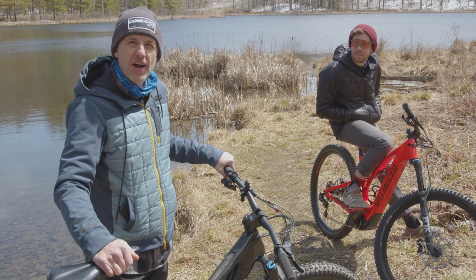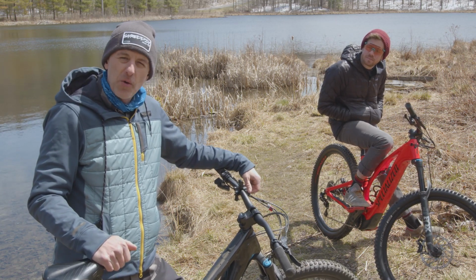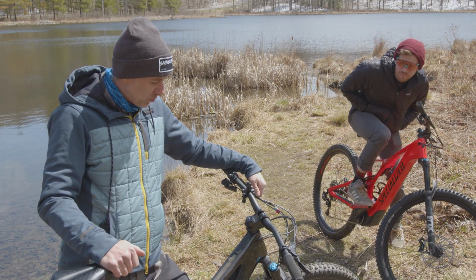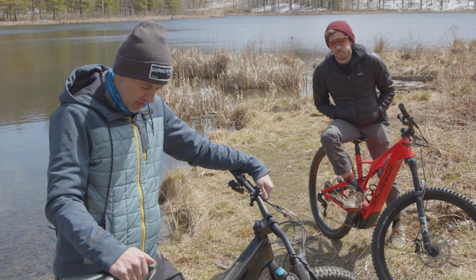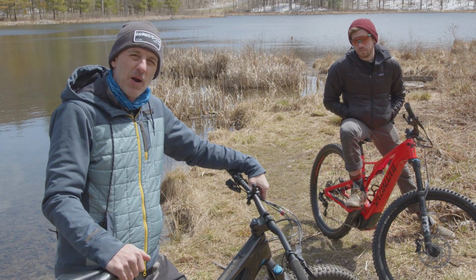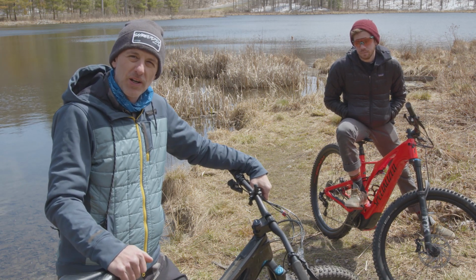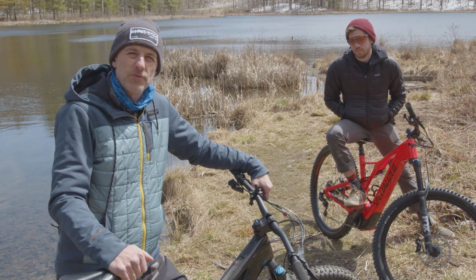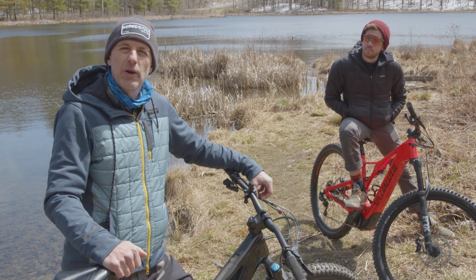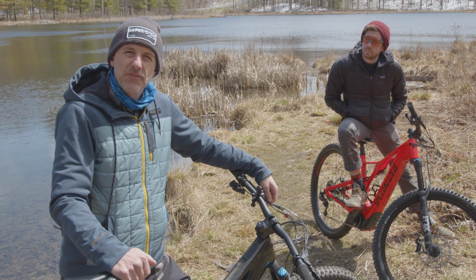So I'm going to go over some of the finer details of what I'm going to be riding on the first lap. What I have here is the Levo SL Carbon Expert. It is Specialized's newest rig, 2020 model, tipping the scales in the bank account department at just over 9K. It's running the brand new motor, which now has a max output of 240 watts and a pared down battery of 320 watt hours. And that basically makes the bike significantly lighter.